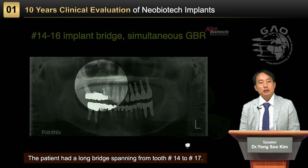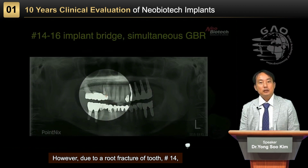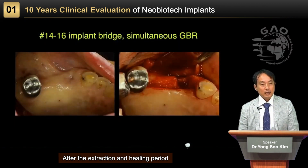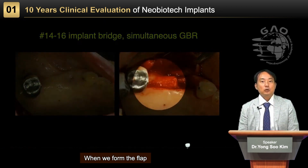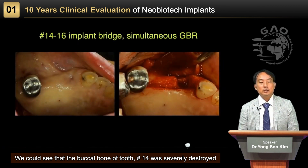The patient had a long bridge spanning from tooth number 14 to number 17. However, due to a root fracture of tooth number 14 and a tooth fracture, an implant became necessary. After the extraction and healing period, when we formed the flap, we could see that the buccal bone of tooth number 14 was severely destroyed.